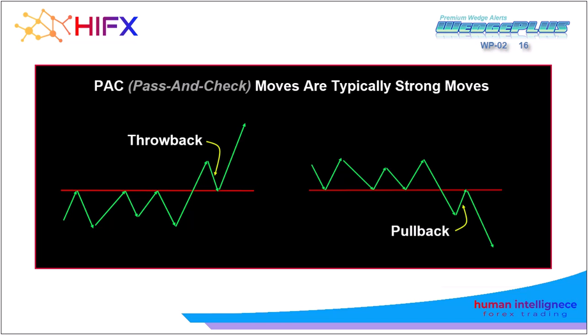It actually says, okay, you tried pulling me back, you pulled me back, but I still am stronger than you, so I'm going to leave you now. And this move after the throwback tends to be a very impulsive, strong move. Very often with wedges, I see traders miss these moves because this throwback comes on the trend line after the wedge. The trend lines having crossed doesn't mean you still can't have a throwback or a pullback on that trend line. Pullback is the same thing, just in a bearish sense.